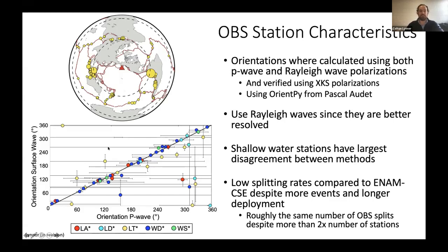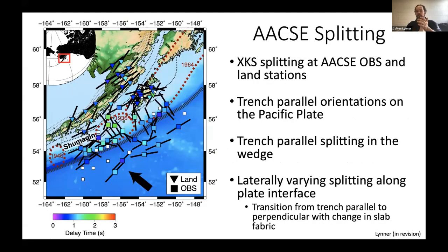There are some interesting patterns to see in here if people want to discuss the AACSE OBSs more in detail. I would be happy to do that later, but we have orientations from the Rayleigh waves, and then we check them with our XKS polarizations. So we'll just jump right into some of the shear wave splitting measurements.